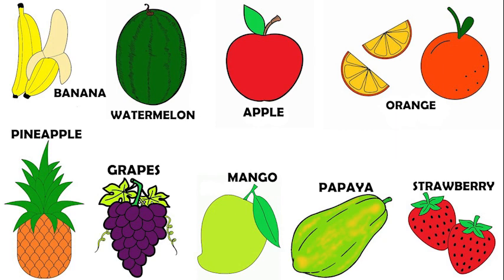Now here, next one I introduce you the watermelon. Watermelon, lot of seeds are there. When you cut the watermelon, you can see lot of seeds are there. And apple, few seeds. You can see few seeds when you cut an apple. Orange, it also has few seeds. Few seeds.